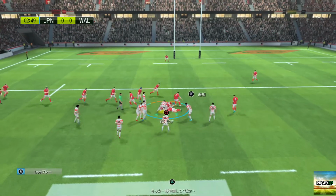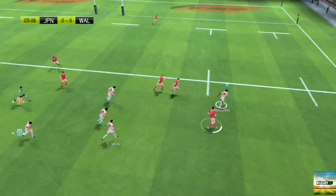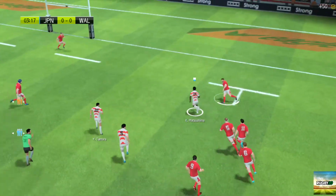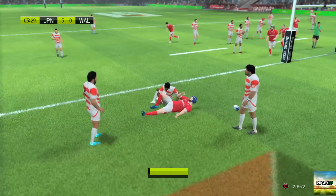And a ruck is formed. They still control the ball and can go wide. He passes it. And there are overlaps to be found out wide. He'll score from there. Yes, it's a try!